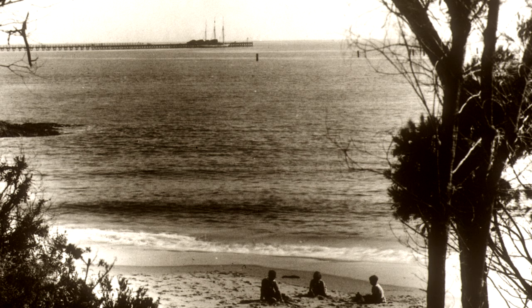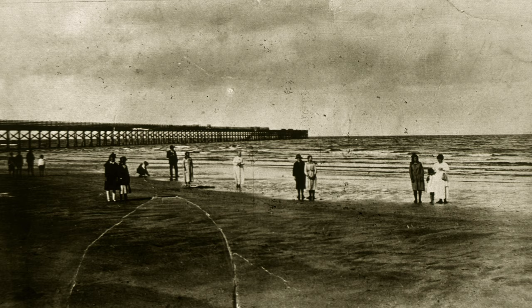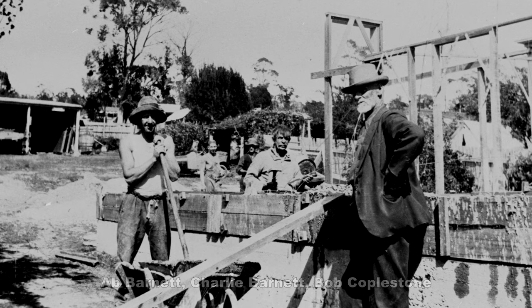In the 1920s, Bridport was a thriving seaside town with a busy port and a growing population with many holiday makers. A hall had been built in 1914. And in 1921, the Barnetts built a guest house in the new part of town. Here we see Charlie and two of his sons pouring the foundations for an extension to the guest house.